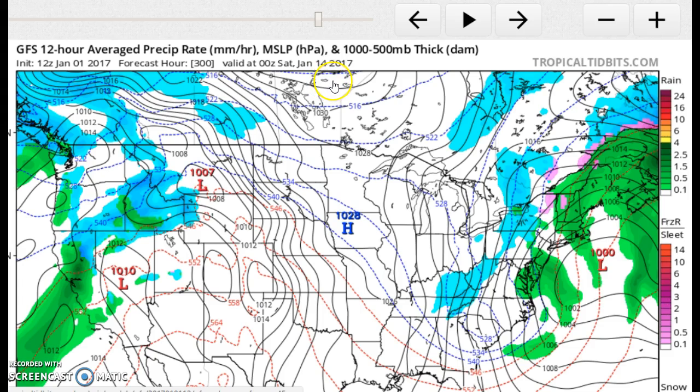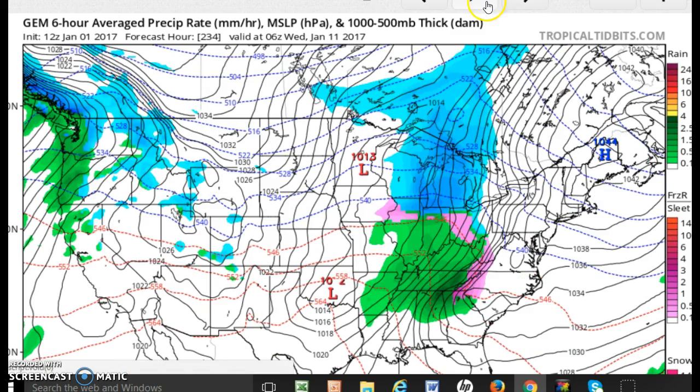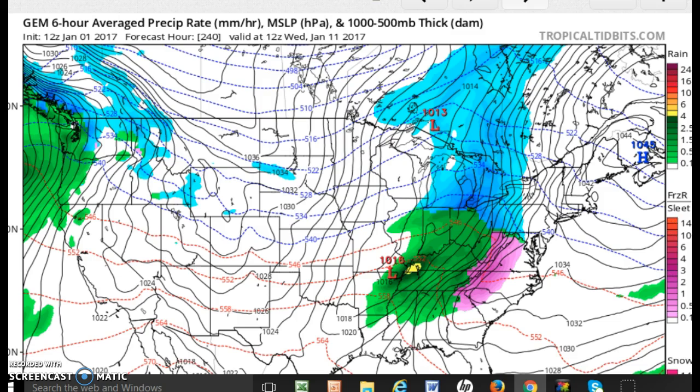I'd like to see what happens on the 0Z tonight and with the Euro also. But then I'll show you this. In the Canadian, guess what? The Canadian's showing the same situation with ice. That's the 12Z timeline. It would be more of a major ice storm than anything. And that's a problem, too.